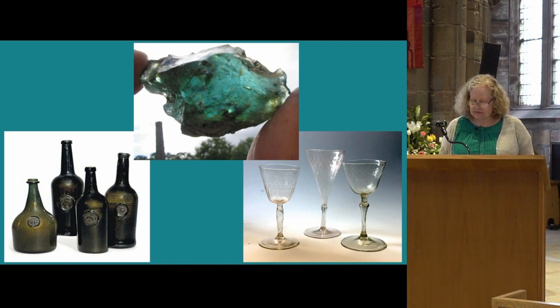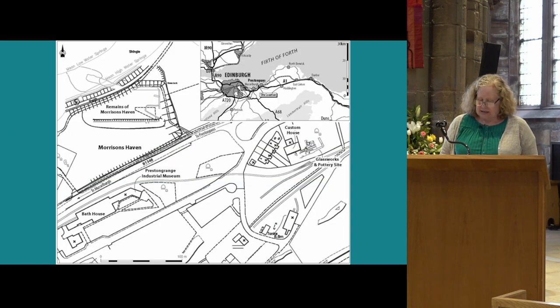So, in the initial phases of the project, we undertook test pitting in an area of sort of scrubby woodland. As this was an area which was available to us to investigate and had been formerly within the footprint of the 18th century pottery factory. So, actually, we were hoping to find remains of the pottery.